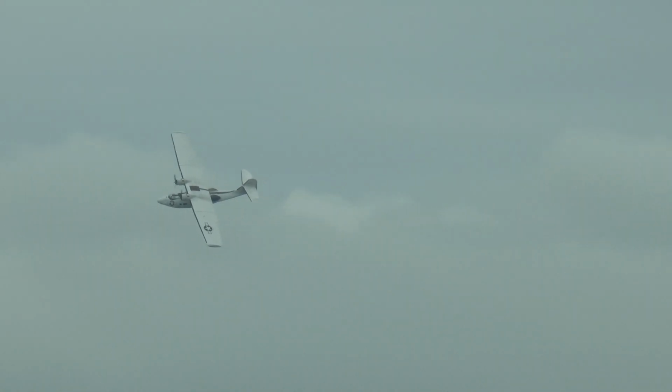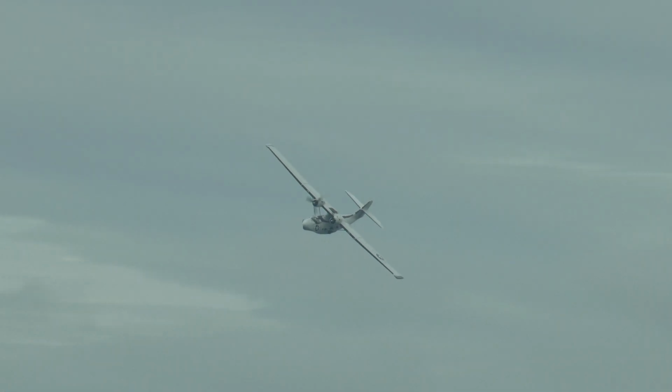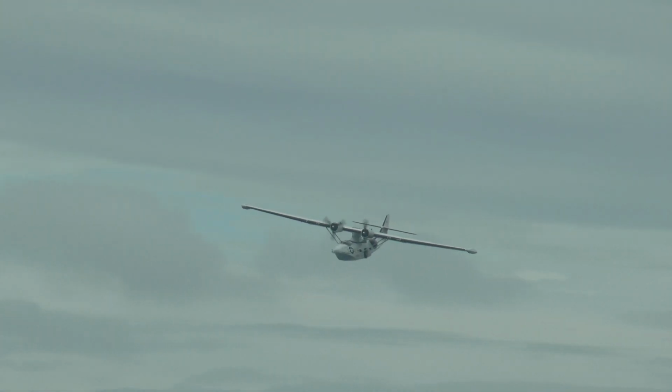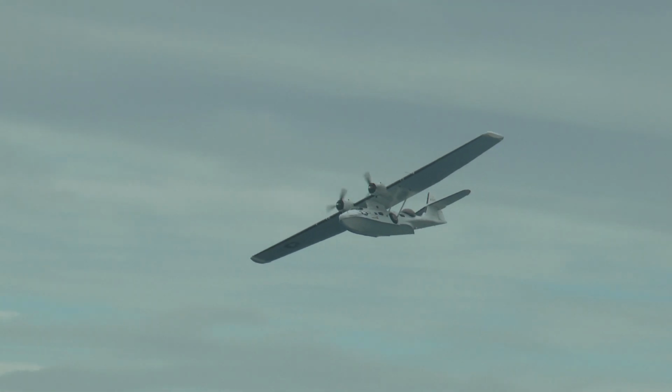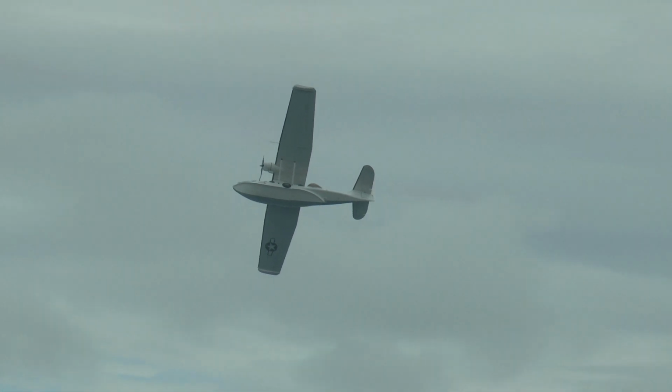Plane Sailing is the operator of this Catalina G-PBYA and has over 25 years' experience in the airshow business. The aircraft itself is owned by a syndicate of 20 shareholders, both pilots and non-pilots, and it gives an unusual opportunity to be involved in an affordable piece of aviation history.